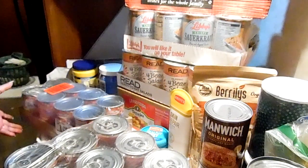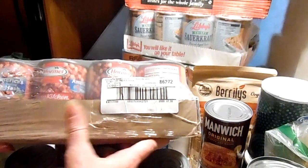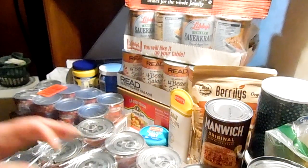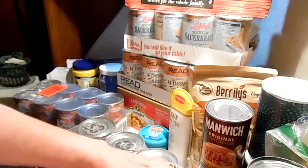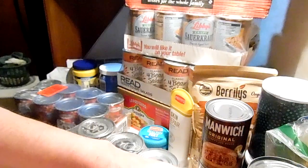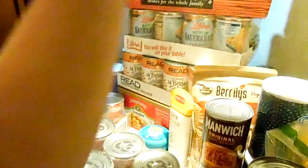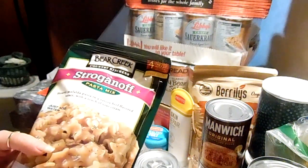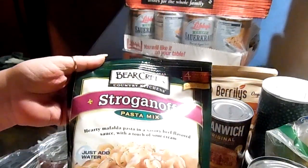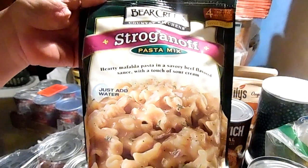I also have Hormel. I got an 8-pack of corned beef hash. Hash is one of my favorite things. I got a case of the chunky hearty beef and barley soup. And then I got, how many are in there? 6 packages of this Bear Creek Stroganoff pasta mix. It's something new. I've not seen it before, so I went ahead.